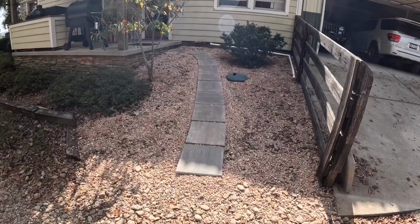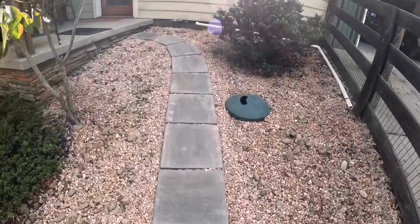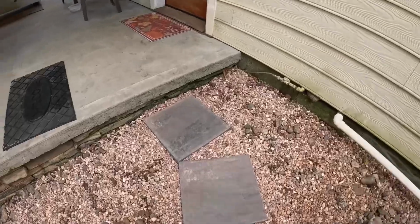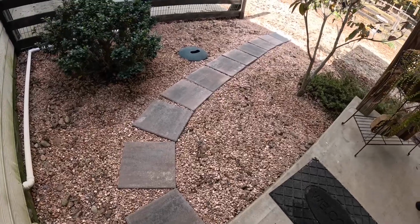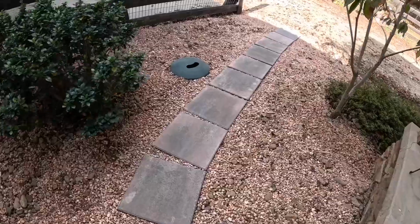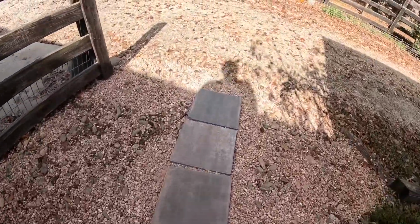Well, that looks much better. Easier walk. Another little project off the list. Didn't take long to do it all. And we've been talking about it for months. Get some kind of walk, because just walking on those rocks was awful slick and hurt your feet too. It's much better. So one project done.